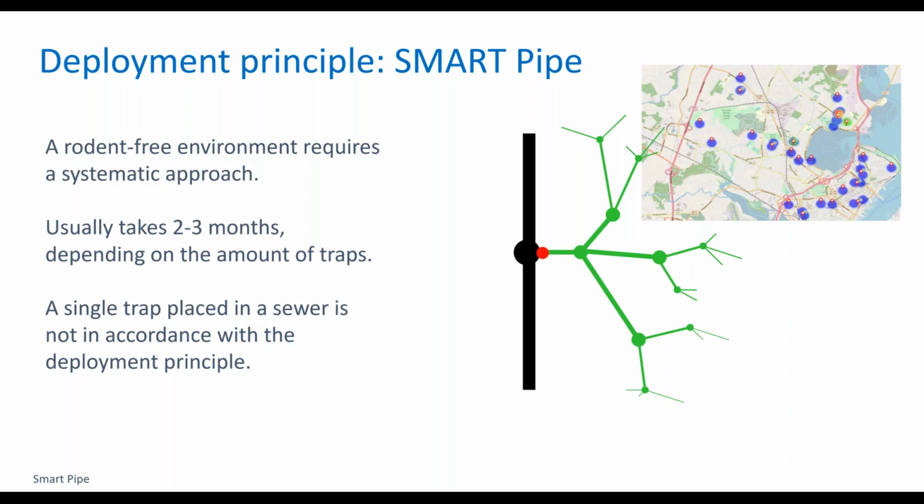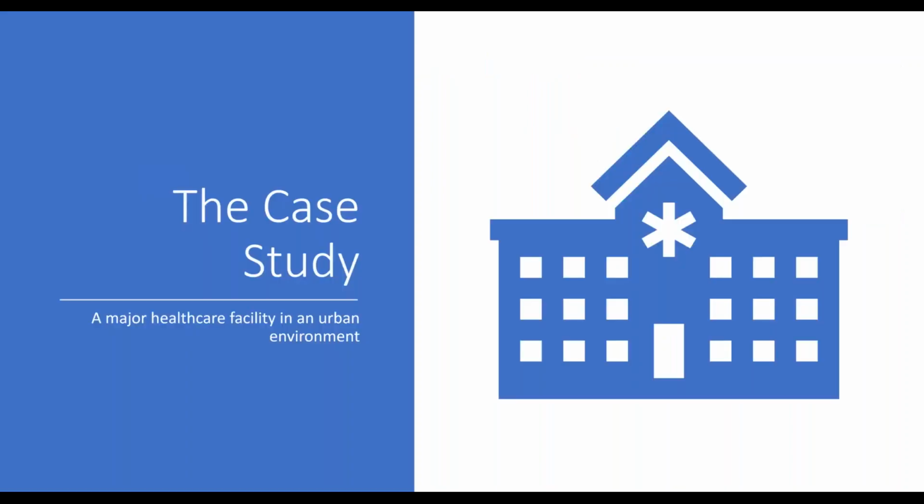That gatekeeper is going to provide us with the control that we need for that entire branch of the sewer system. A single trap placed in the sewer is not in accordance with the deployment principle, and that's simply because it's strategic from start to beginning to aid in our control efforts.